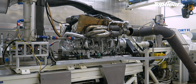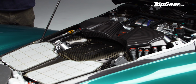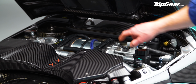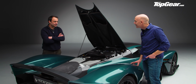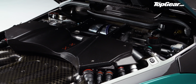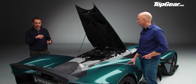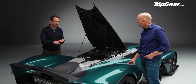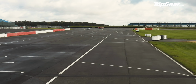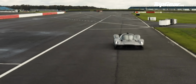What strikes me when I first look into it is the tightness of the packaging in there is astonishing. What have you got going on where? What's going on up here? So that's what we call the Bootstrap Reservoir. That's part of the hydraulic system. One hydraulic system runs all the systems on the car? Exactly. It's the active aero, the active suspension, and also the gearbox controls. So when it changes gear, it uses that system with both the shift and also the clutch actuation.